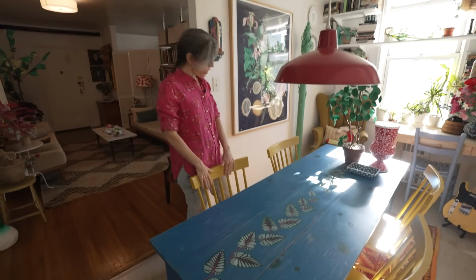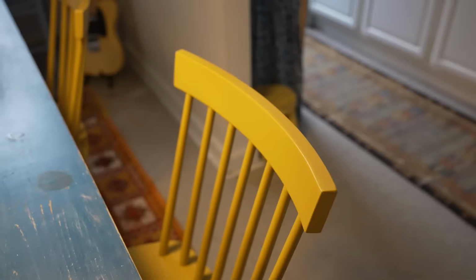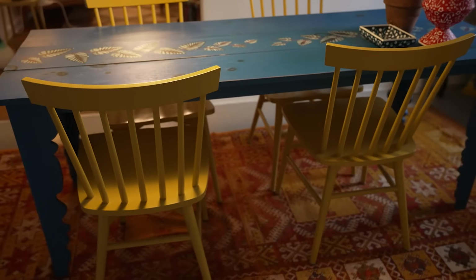And these are just Target chairs. Oh, and this rug is something that I inherited from my great aunts that I was talking about earlier, because they have good taste.